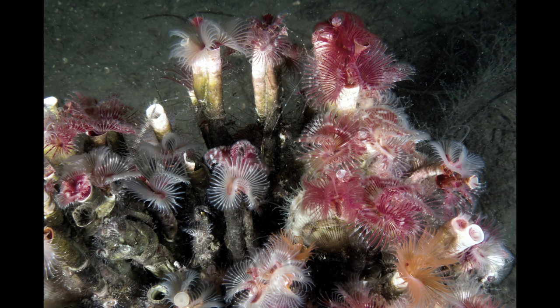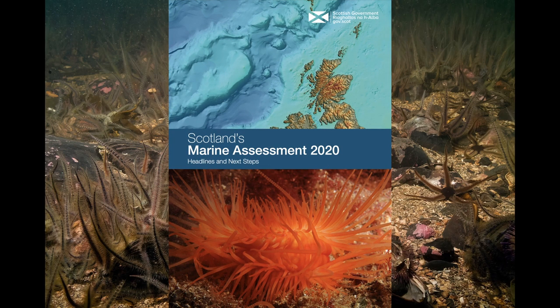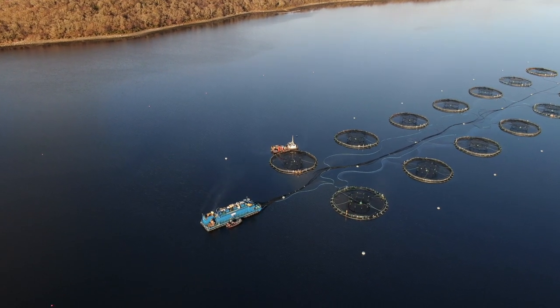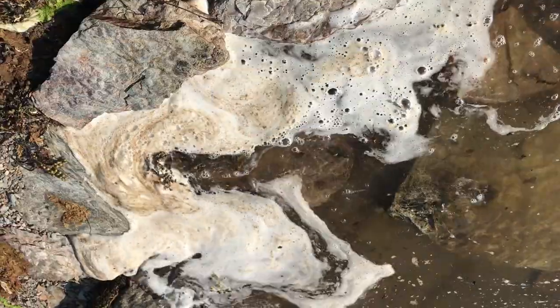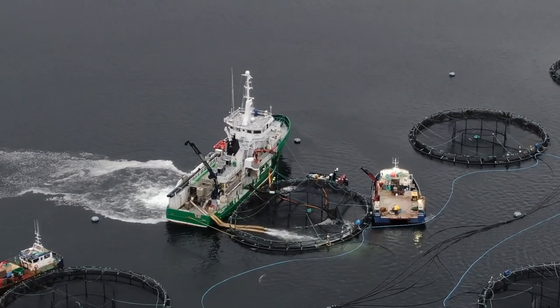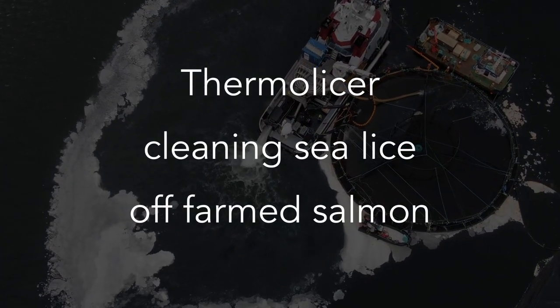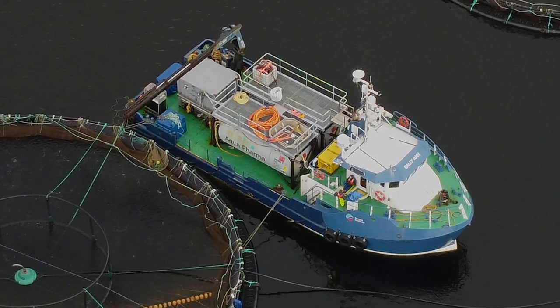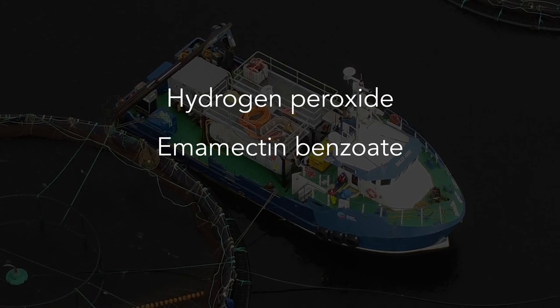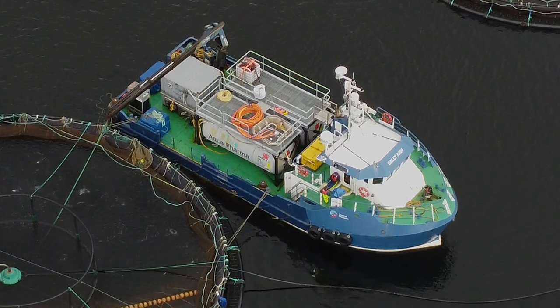Between 2011 and 2018, more than a third of Loch Creran's reefs had died, according to Scotland's 2020 marine assessment. Over the same period, Loch Creran has been increasingly polluted by fish farming. Scottish sea farms use hydrogen peroxide and pesticides such as emamectin benzoate to control sea lice. Pesticide use in Scotland increased markedly during the decade when Loch Creran's reefs collapsed.